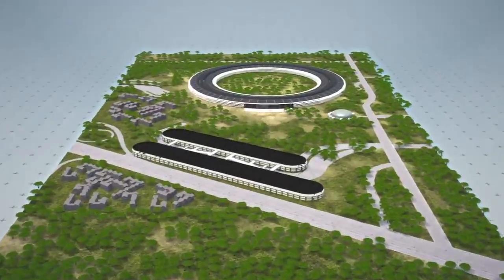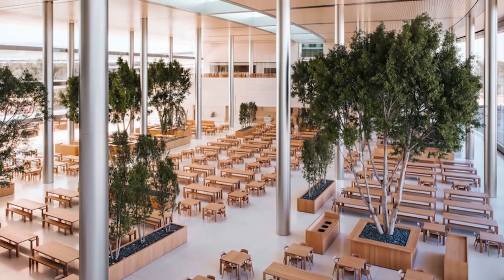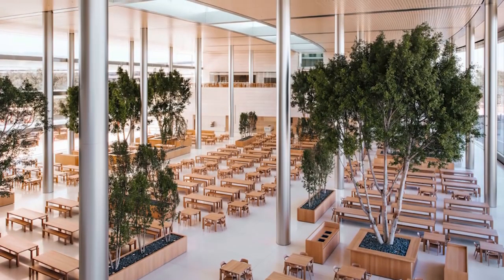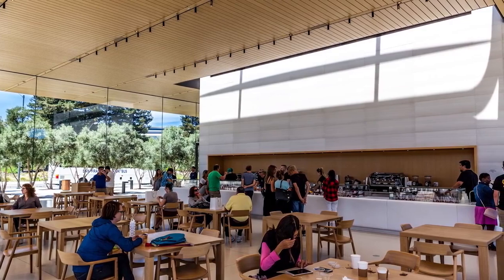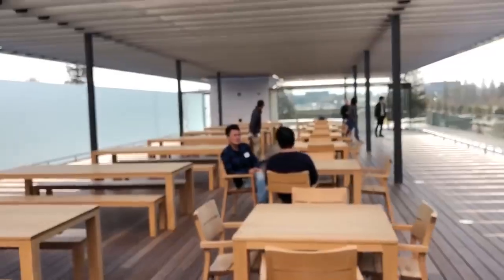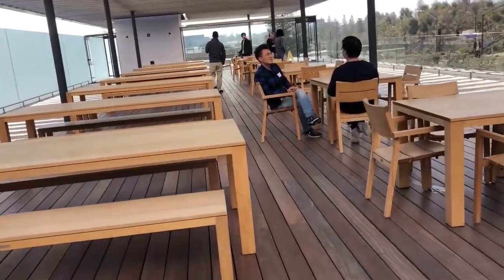Other features to be found around the campus include 7 cafes, with the largest being sprawled across 3 levels with enough seating for 3,000 people. The huge catering team says it has enough capacity to feed around 15,000 people every lunchtime, so there's definitely some growing room if Apple decides to expand its already huge workforce.